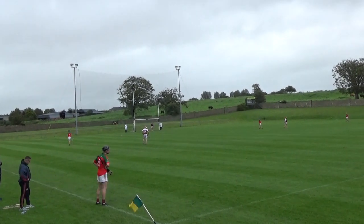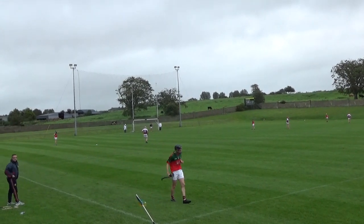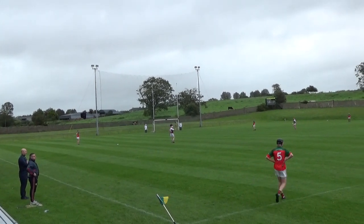Connor Brown receiving attention at the moment. John Walsh is saying there's going to be a blood sub needed, so he'll leave the field of play till he gets patched up.